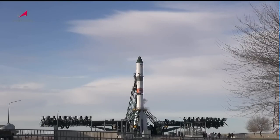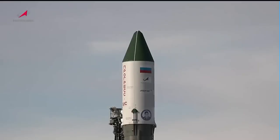Following launch, Progress will be placed into a 2-day, 34-orbit journey to the space station, leading to an automatic docking to the Poisk module on Sunday, December 3rd at 5:14 a.m. Central, 6:14 a.m. Eastern. To make way for the Progress 86 vehicle, the Progress 84 spacecraft that docked to the space station's Poisk module earlier this year departed the station on Wednesday, November 29th, burning up harmlessly in the Earth's atmosphere over the South Pacific Ocean.